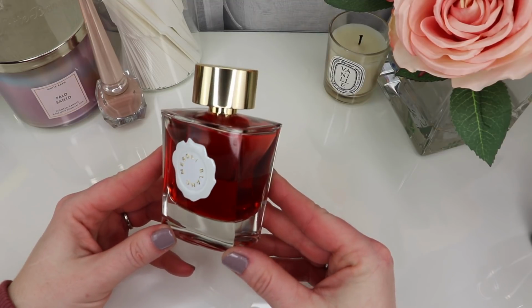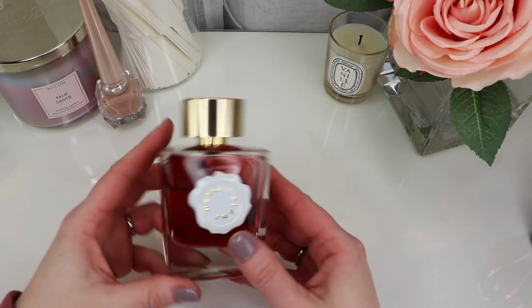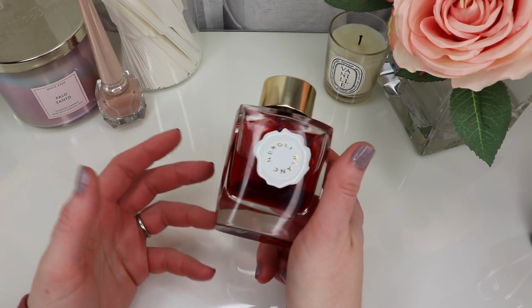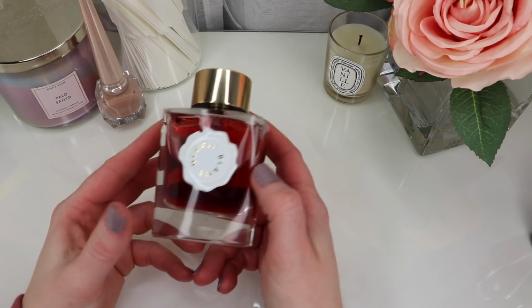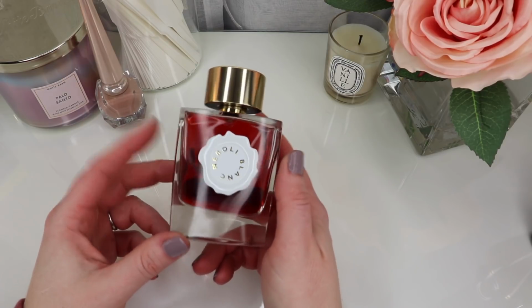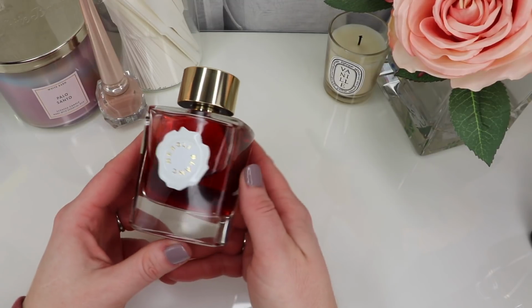I had, what was it? Safanade from Parfums de Marly. It's like a vanilla with orange blossom. I had Alien Essence Absolue, which is Alien with orange blossom a little bit, or at least that's what it smelled like to me. I also had, trying to think of another one. Oh, the Classique Essence de Parfum, which is an orange blossom.